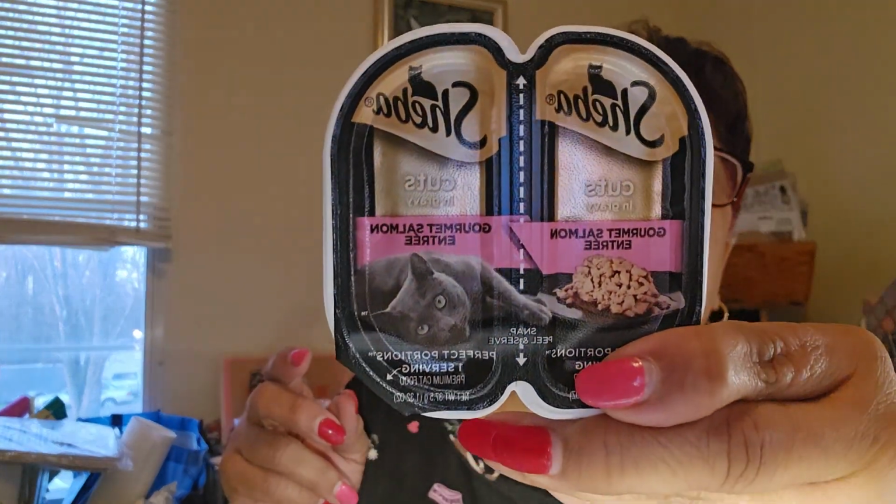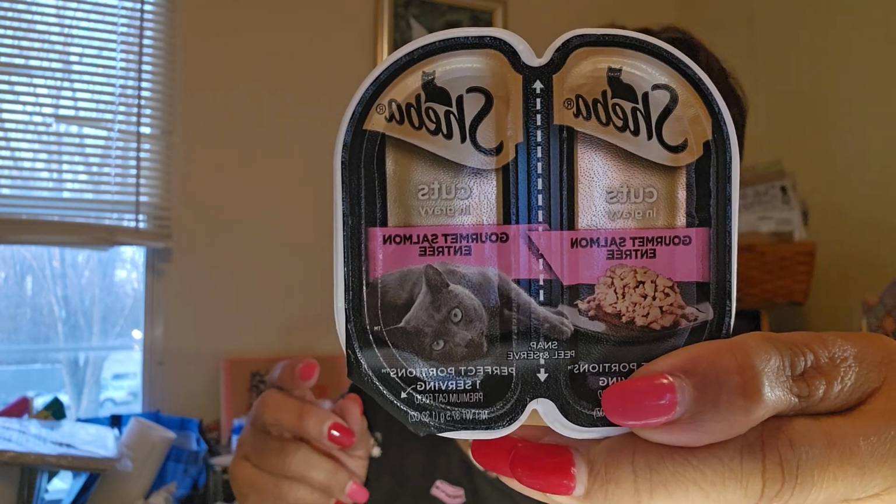It's a food item, but for the kitties. This is the Sheba Cuts and Gravy Gourmet Salmon. And then I got them a turkey one. So I got two of these, for the little kitties. And I believe that is all from the Dollar Tree.